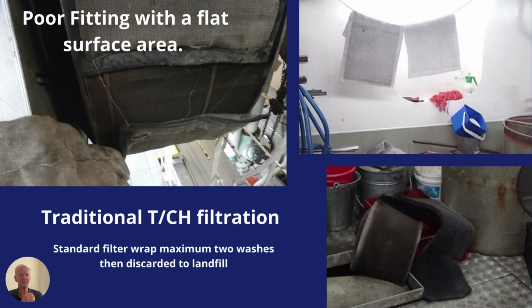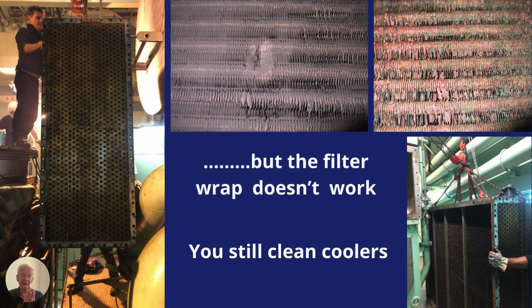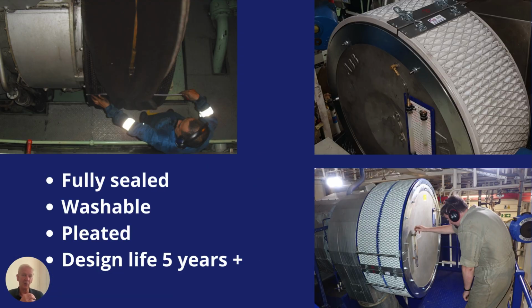I used it when I was at sea. And we wash it, if we're lucky to get 2 washes out of it. And then it goes off to landfill, which makes it a pretty environmentally unfriendly product. And it doesn't work. The filter wrap just basically doesn't do the job because you still have to clean coolers, generally every overhaul.